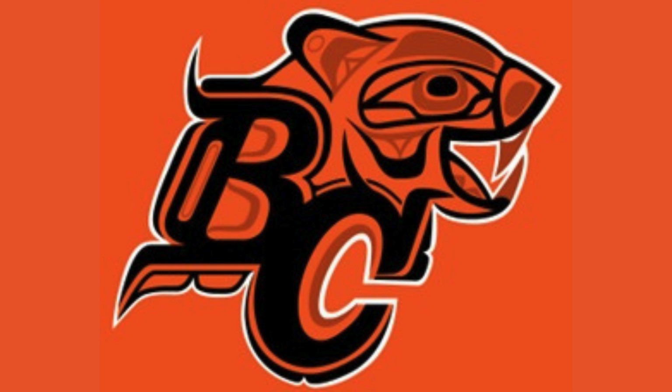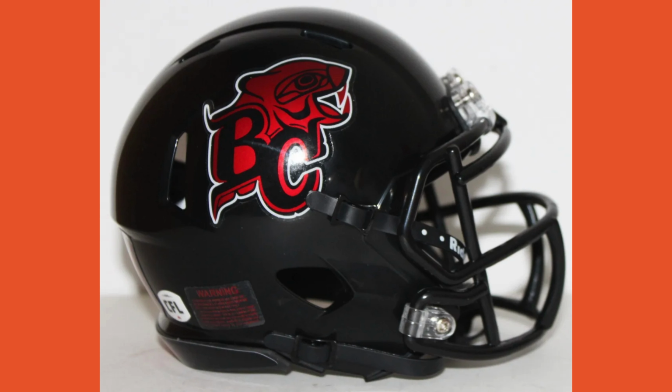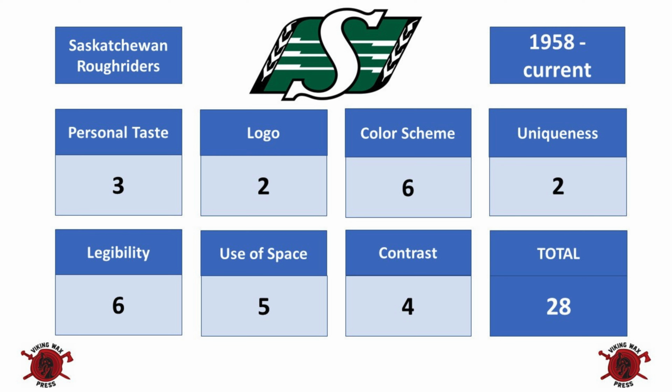In 2021, the CFL did something really cool and integrated indigenous art into their helmet designs and used them as alternates in some games. I love the idea and included them amongst my rankings. The indigenous design for the BC Lions suffers from the same problem as their base helmet. The logo is better, for sure, and the orange gained a more metallic sheen, but the BC still gets lost into the black, and the lioness head still becomes a blob from a distance. 27 out of 70.